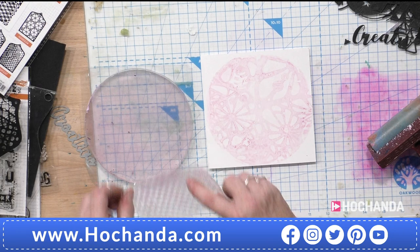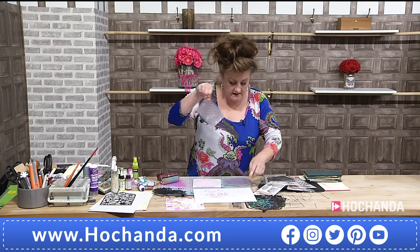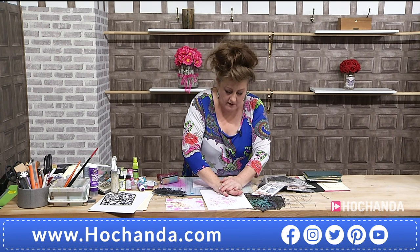Is that a stamp from the winter collection? Yeah. What I want to say is, some of these stamps are not just for Christmas. When they're small like this, you can use them all over. That pattern does not necessarily say Christmas, it's more like a room, like a wallpaper even. I like that. So I've got that on there.